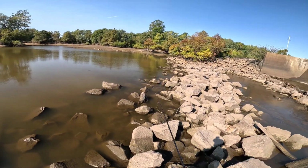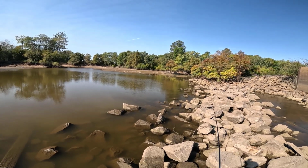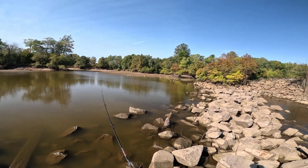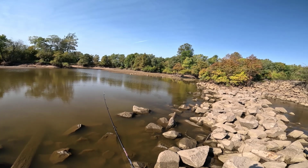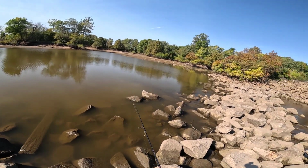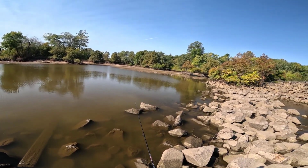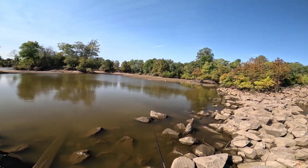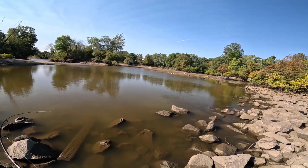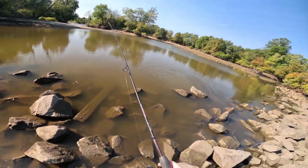Something just popped a bunch of minnows over there. Trying to belong in the rocks. Probably not going to be great for me, but we'll see how old rooster tail does. He got back through pretty all right. There's a fish. Oh, it's a gar. All right. Oh, there he goes. Well, I'd have been happy with a gar.